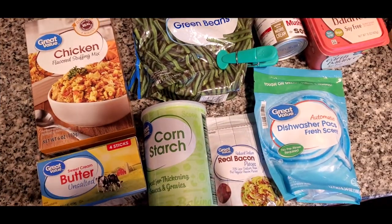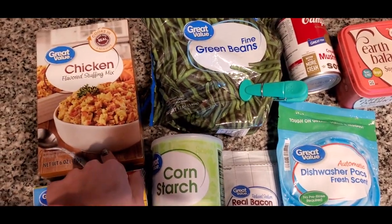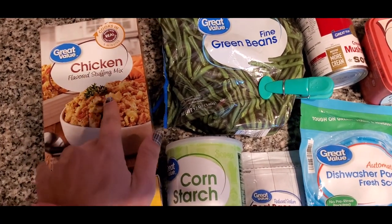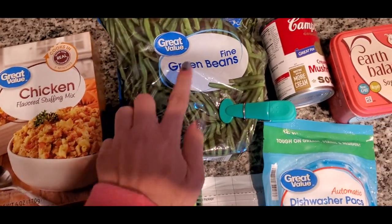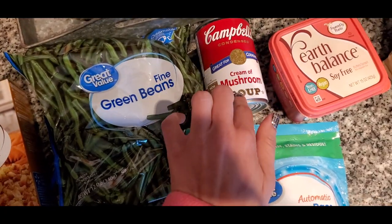Alright guys, so here's some food stuff I got. This is from the Thanksgiving deal, and I just already submitted my receipt to Ibotta, and it said it'll appear in my account in 3 days, so you'll get the cash back. Giz, what are you doing? Chicken flavored stuffing mix. This is the green beans. I like ripped the bag open by accident, so I closed it. The cream of mushroom soup.